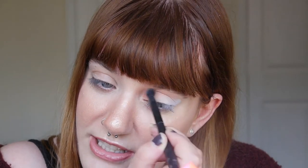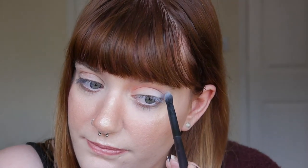So this shade is definitely not doing what I want it to do, maybe because over here there's not really much eyeshadow primer for it to stick to. So I'm just slowly trying to pack it on and see, because this one is just not looking how I want it to. Don't get me wrong, it's very pretty, it's just not what I was hoping it was gonna be.